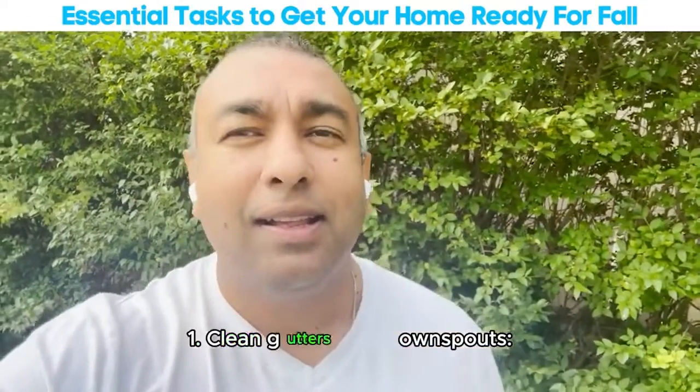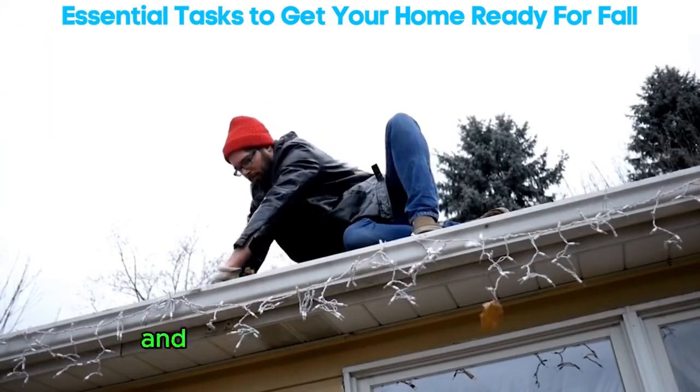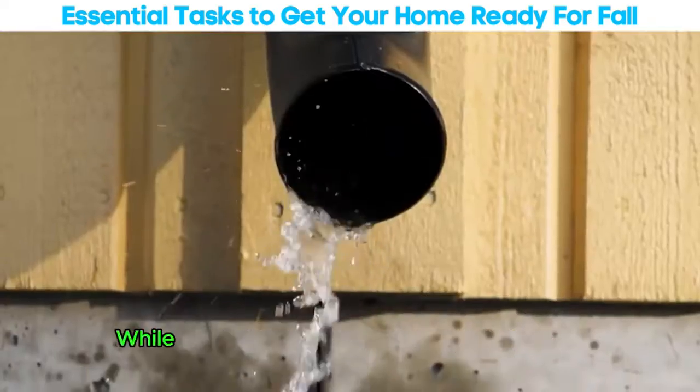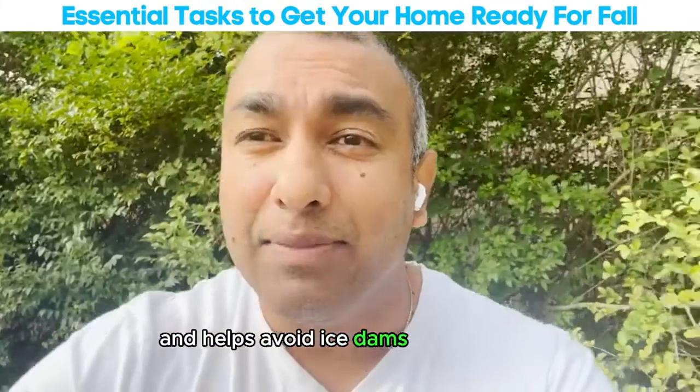Number 1, clean gutters and downspouts. After the leaves have fallen, clean out your gutters and downspouts to prevent any clogging. This ensures rainwater can flow freely and helps avoid ice dams in the winter.